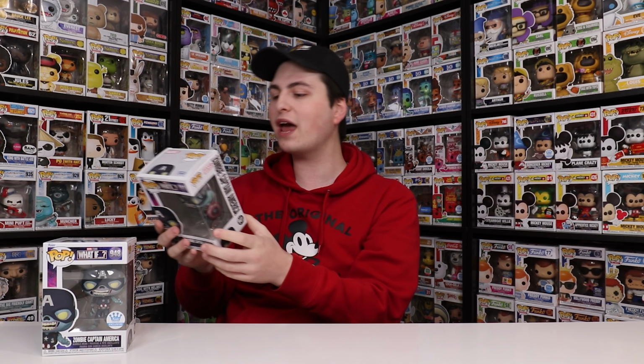And I don't even know if I'm going to get the rest of them, because I do already have the unmasked version, but I might get the metallic one that's exclusive to Walmart, because it looked pretty interesting. But I think for 2022, this being my first Funko Pop was a pretty good find, especially because I didn't expect to see it over at Toys R Us, and it is a Funko Shop exclusive.